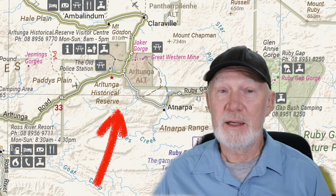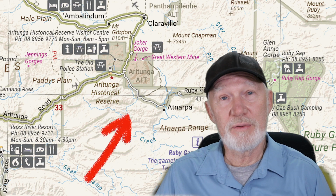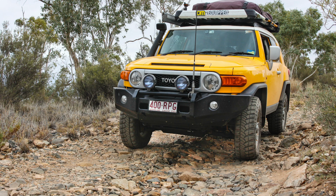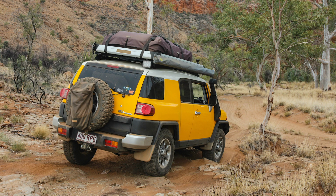At Arltunga Historical Reserve, there is a turn-off to the west towards Ruby Gap. While the gravel track at Arltunga is quite good, it deteriorates as soon as you get to the creek crossing. From here, the track is definitely high clearance four-wheel drive territory and is fairly slow going. The track varies from being soft and sandy to rough and rocky, with some areas of rock ledges to negotiate.